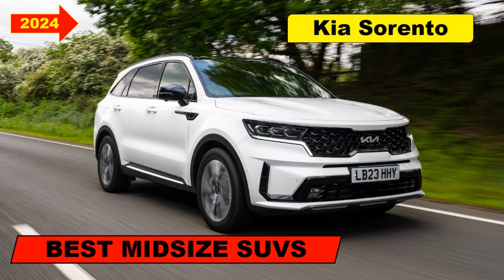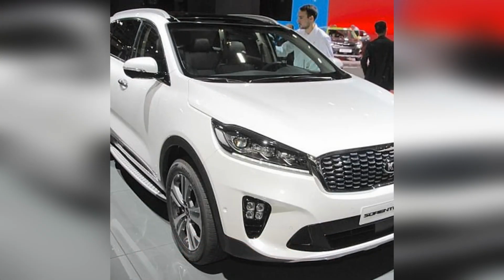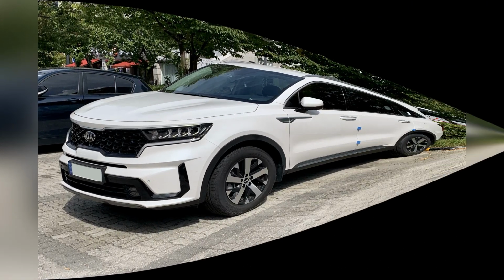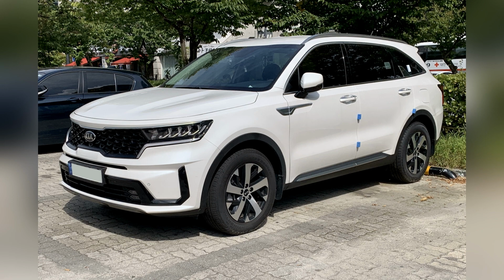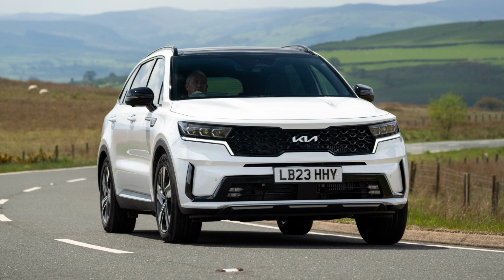2024 Best Midsize SUVs: Kia Sorento embodies a perfect blend of style. The Kia Sorento, a standout in the midsize SUV category, embodies a perfect blend of style, versatility, and family-friendly features.